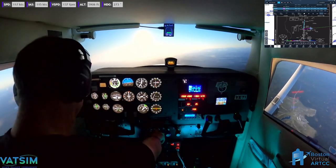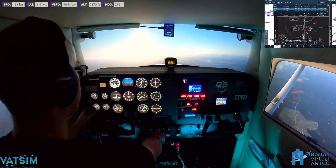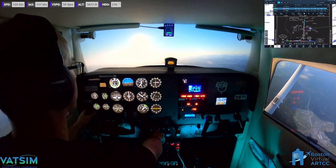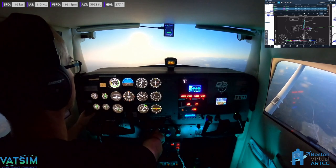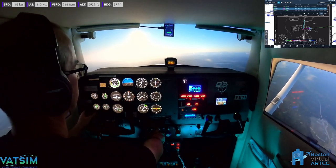Alright, we're about 5 miles away from camp. 16,000, a little better, 227 Juliet's here, descend and maintain 5,000. Descend and maintain 5,000, Juliet's here. And 524, clear direct Roebuck, and descend and maintain final level 230. Roebuck, down to 230, 524.